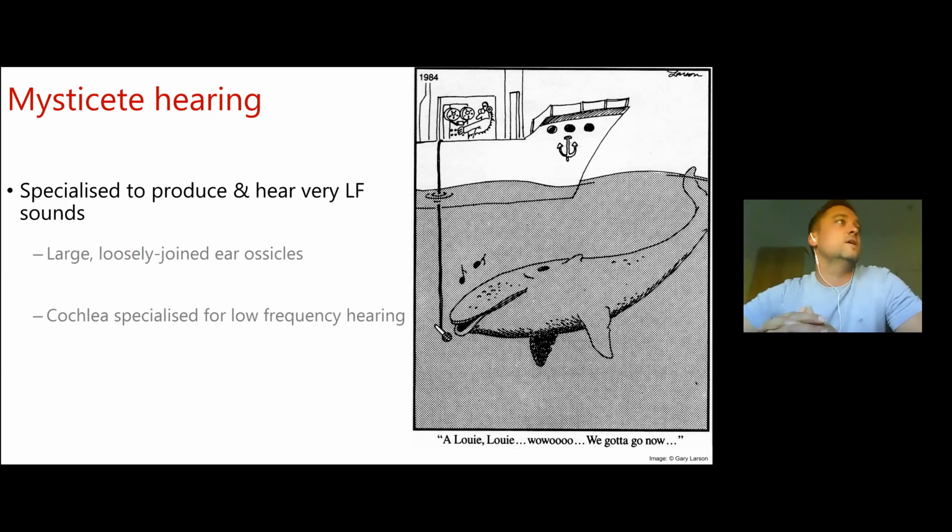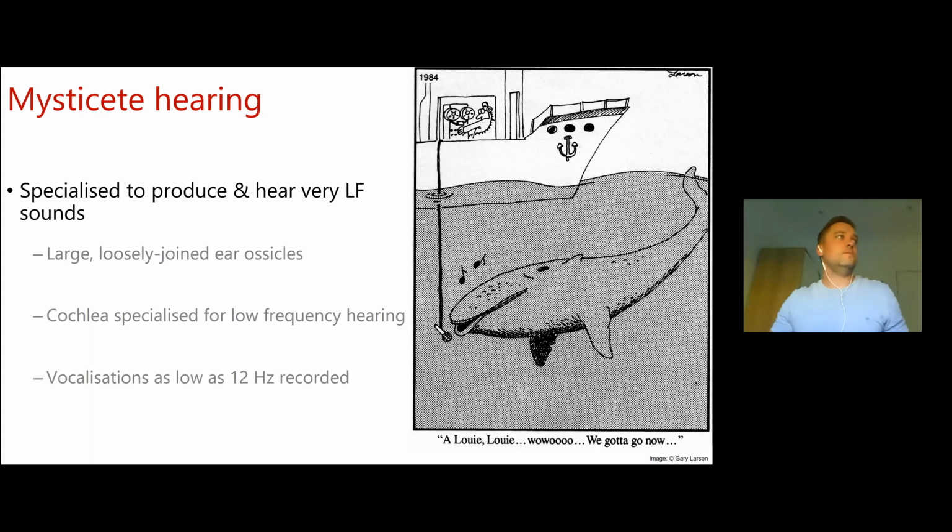And these are things like the number of turns that the cochlea completes relative to the actual length of the cochlea. And of course, as Steve mentioned before, the basilar membrane is a lot less stiff than what you would see in something adapted for hearing high frequency sounds.